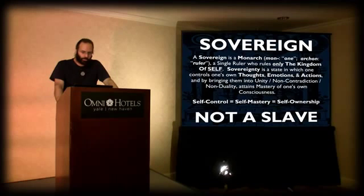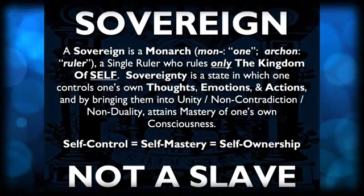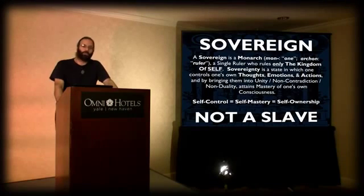So everyone is a sovereign. A sovereign is a monarch. Again, mon means one, and archon means ruler. So when people ask me, what kind of government do you want? I tell them I want anarchy, and I want monarchy. And they're like, how could you have those things simultaneously? Because if you have internal monarchy, you can have external anarchy.